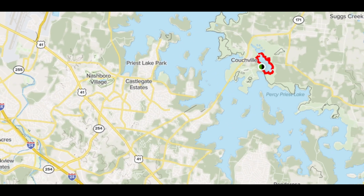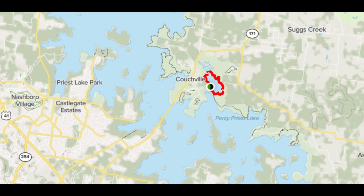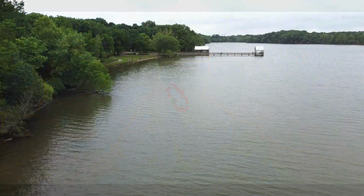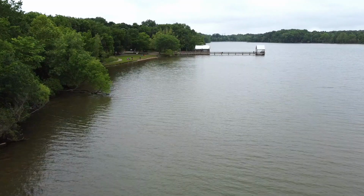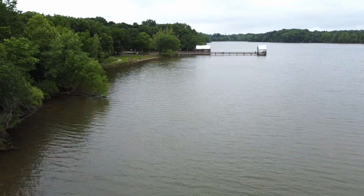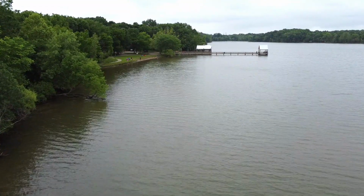Couchville Lake is a small lake located 20 minutes east of Nashville, near Laverne, Tennessee. It has a 2.2-mile loop trail around the lake and is good for all skill levels. The trail is primarily used for walking, running, and bird watching.